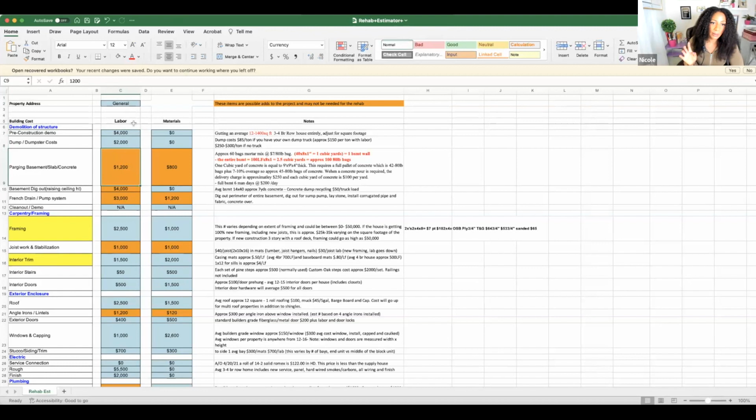Okay. The other thing that you can do is just flat out say that it's about $100 per square foot right now for rehab, which is high because we've been using 80 for years and that's been a good number. But inflation is real. All right. Now let's come back over to the other spreadsheet.